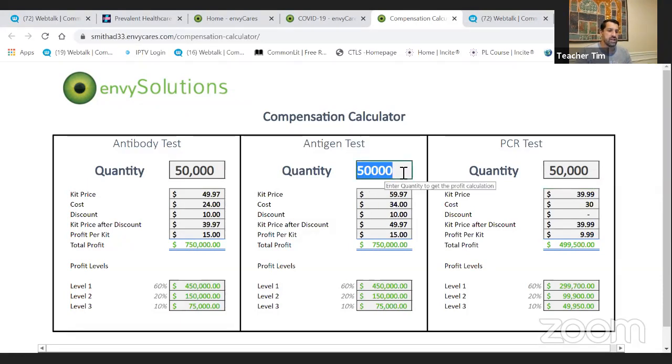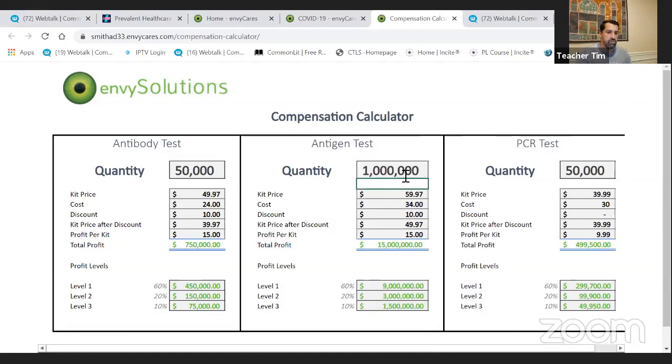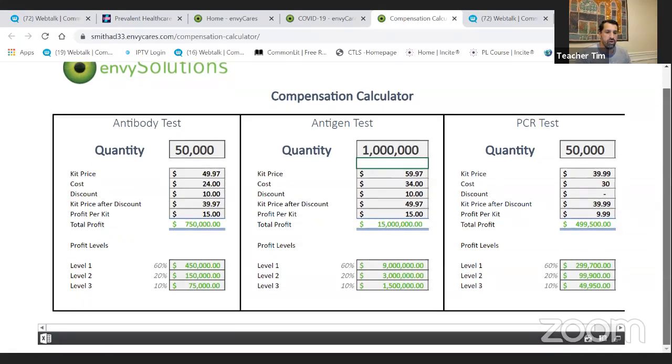Now, what I like to do is I like to show this number because I truly feel that every single person can reach this goal. I really do. This number might look big, 1 million kits. I believe that everybody can sell 1 million kits because people are going to start buying more and more of these. Now let's look at if you were to sell 1 million kits, okay? Your payout is $9 million. The 20%, whoever signed you up, is $3 million. The 10% is 1.5.